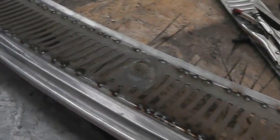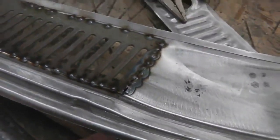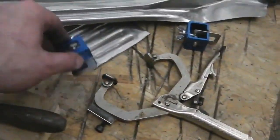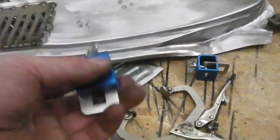Okay, that's the first phase done, and I can report back and say it's very flush. Doesn't wave around anywhere, it follows the profile completely. Using them blocks, as I said, gotta watch out, it's still hot. Just use these blocks to help me, and I started off with some of these clamps. They're called butt weld clamps, B-U-T, weld clamps.